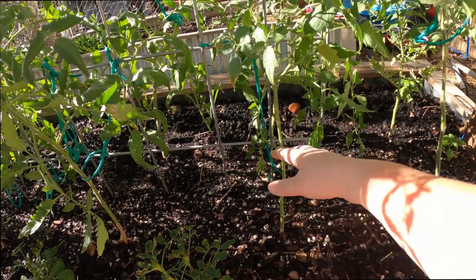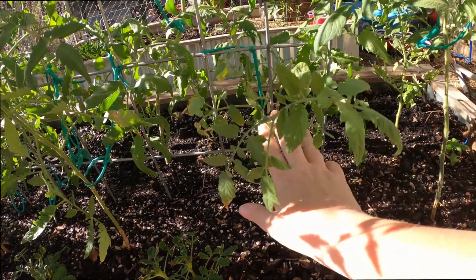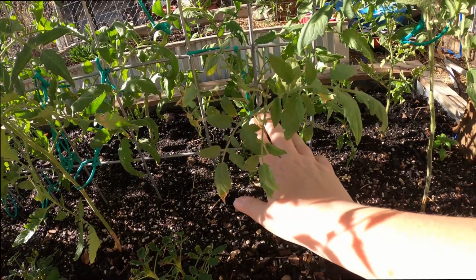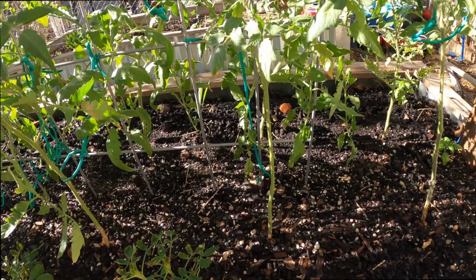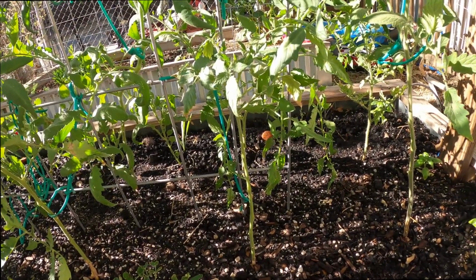So I ended up pruning off all of his dead leaves, and he essentially just has his crown left, and I pulled off his tomato, and since then he's bouncing back. I think that tomato would have died just pouring all of its energy into that first tomato.